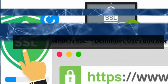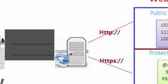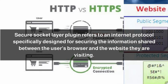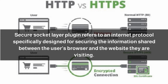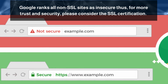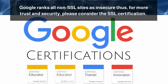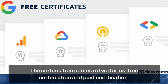Use Secure Socket Layer, SSL. Secure Socket Layer refers to an internet protocol specifically designed for securing the information shared between the user's browser and the website they are visiting. Google ranks all non-SSL sites as insecure. Thus, for more trust and security, please consider SSL certification. The certification comes in two forms: free certification and paid certification.